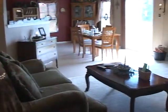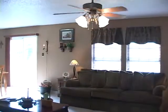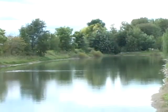In this area, we have a formal living room, which is where your guest would come in the front door and you would sit and entertain your guest. This room is fabulous because it's a nice size. It's about 16 by 16, and it does overlook the lake in the backyard, which the view from the windows is just awesome, and I don't think that your guest would even be able to take their eyes off of that view.